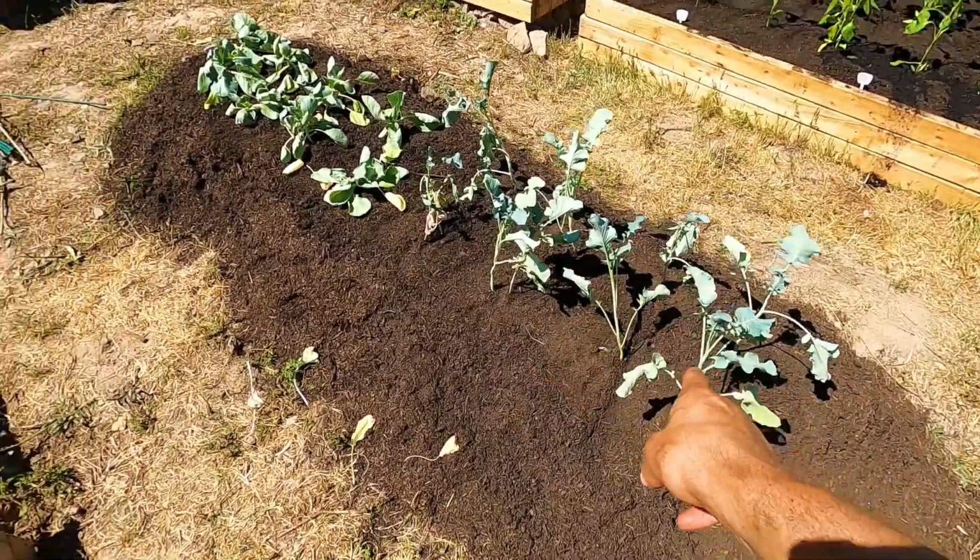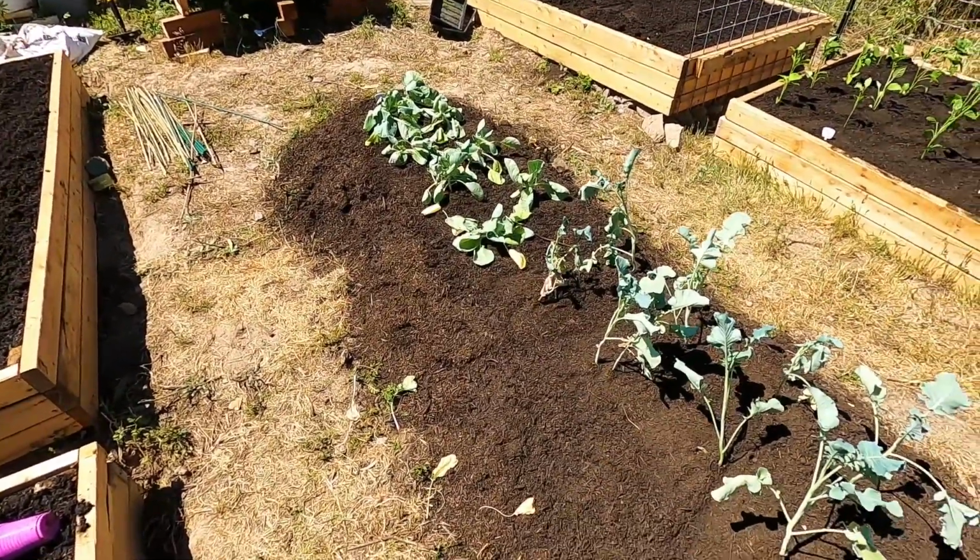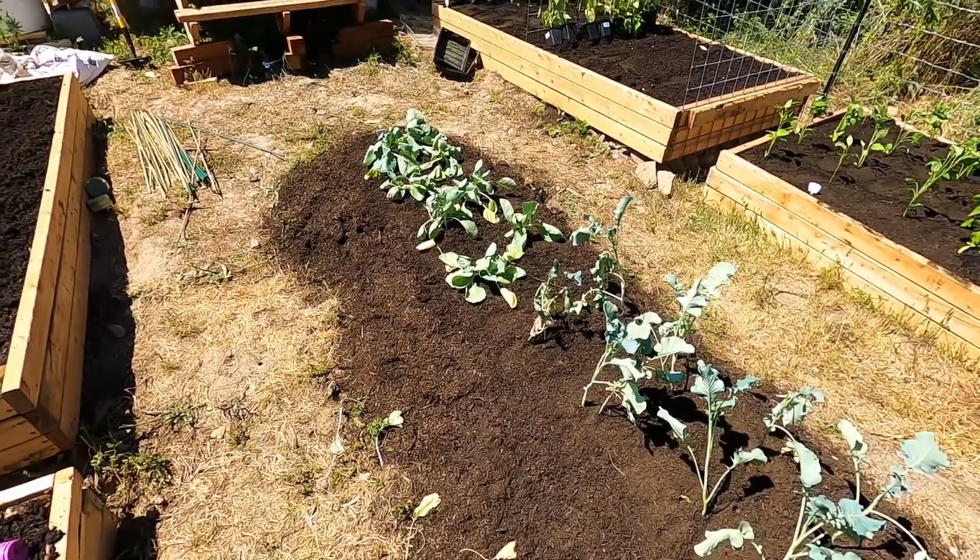We've got broccoli here and then cabbages in the mound. Hopefully those come back to life. They're looking a little wilty right now, but we'll get them watered.